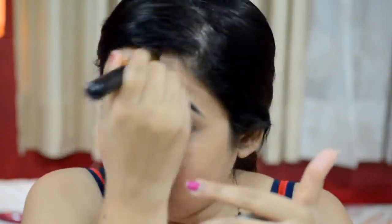Baby hairs, I told you now, these really disturb.